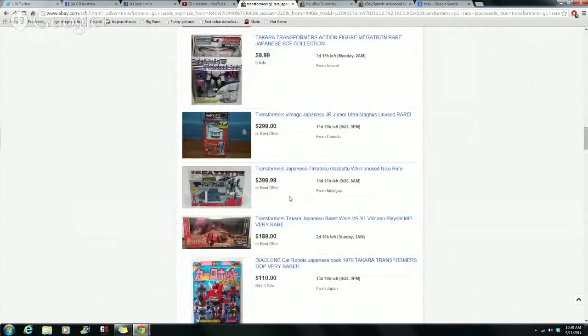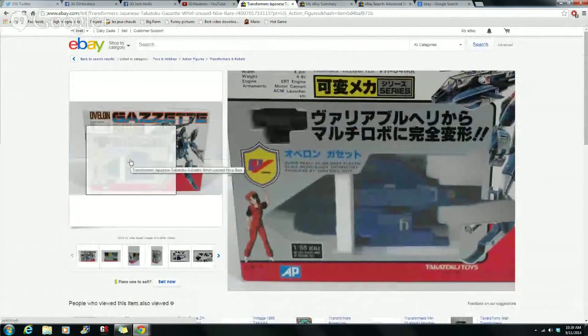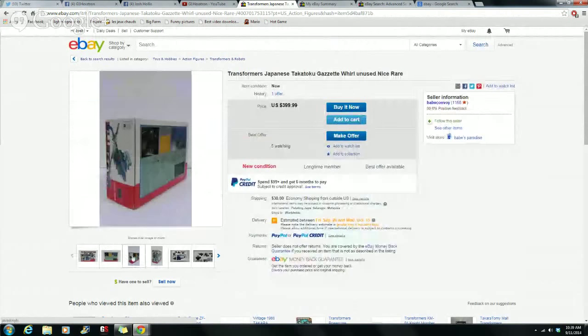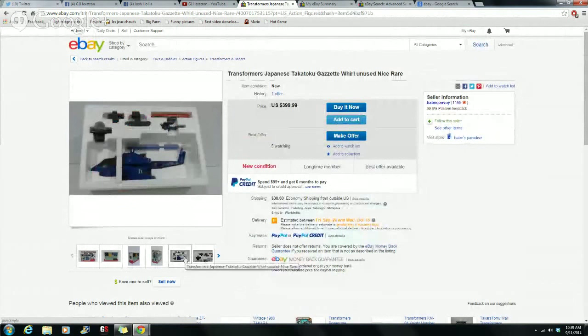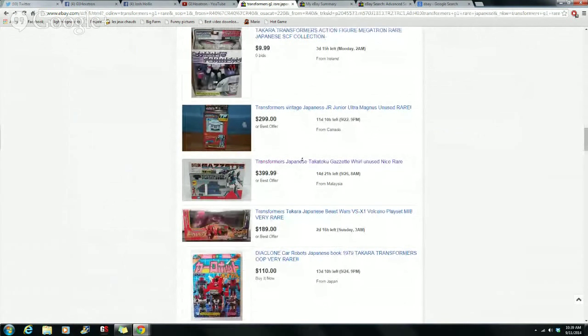Anything else? Oh, there's the Whirl. The original. Yeah. Gazelle. Gazette, whatever they call it. Not bad. Repaints the car. Look at that deep blue. Yeah, that's nice. But $400, huh? I don't know about that.